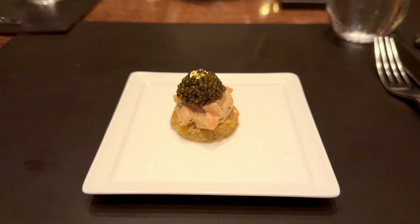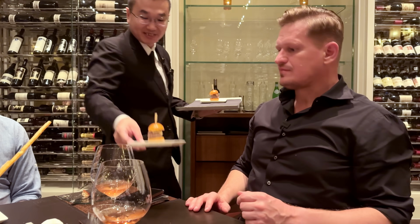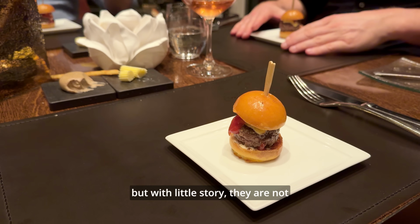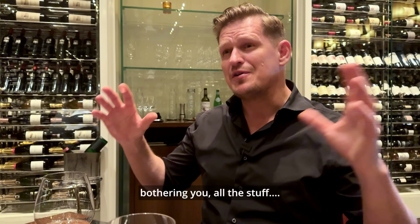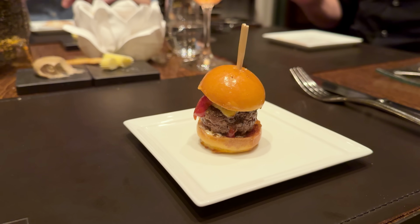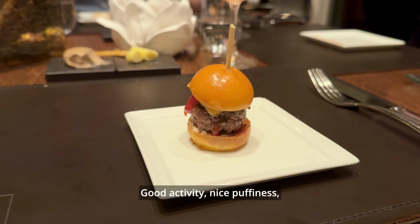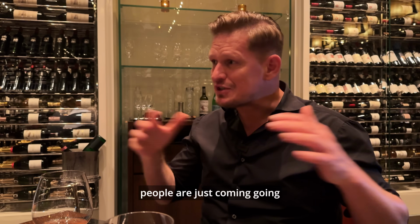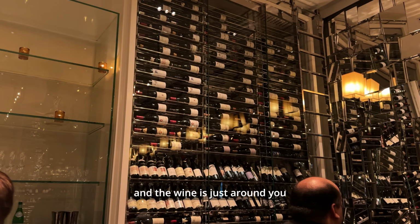Our first two bites are a playful take on fish and chips and their signature Wagyu beef slider. You know, it's just a slider, but with a little story, they are not bothering you with all the stuff. Good acidity, nice puffiness, perfect meat, some wine, people are just coming, going. The wine is just around you.